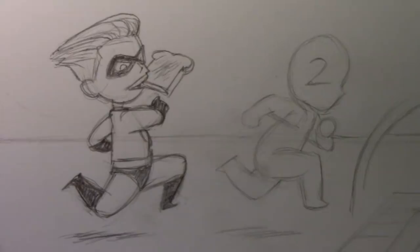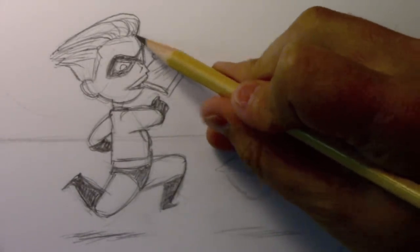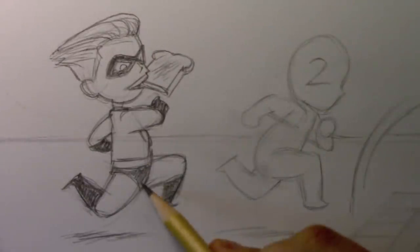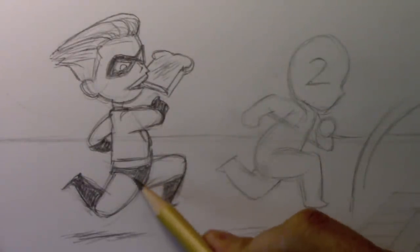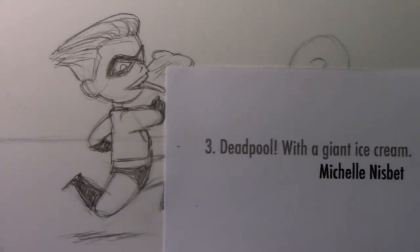Alright, well, I should be able to tighten this up more later on when I add color, but for now let's move on to the second character that's running towards the pool, and we have a sort of interesting suggestion here from Michelle Nisbet.